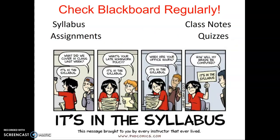Your notes are on Blackboard, so I have taken the opportunity to annotate the book and give you the notes with some things missing. That just means as you read, fill it in, okay? But you have a note outline, you have a place to start. And then you have chapter and module quizzes on Blackboard.